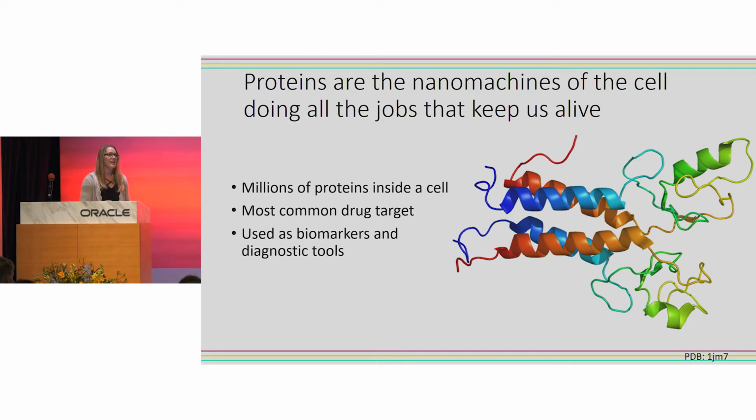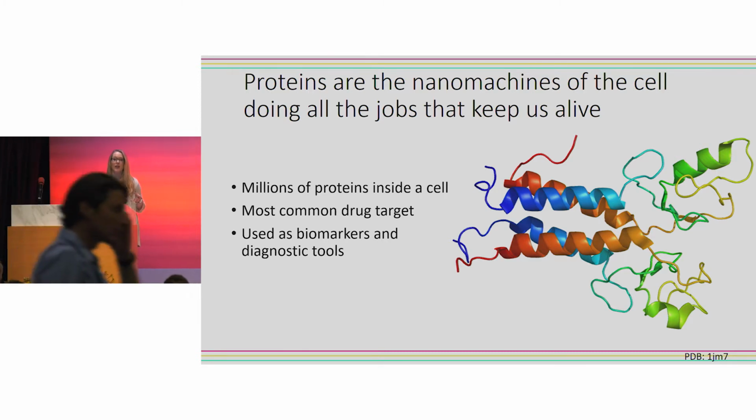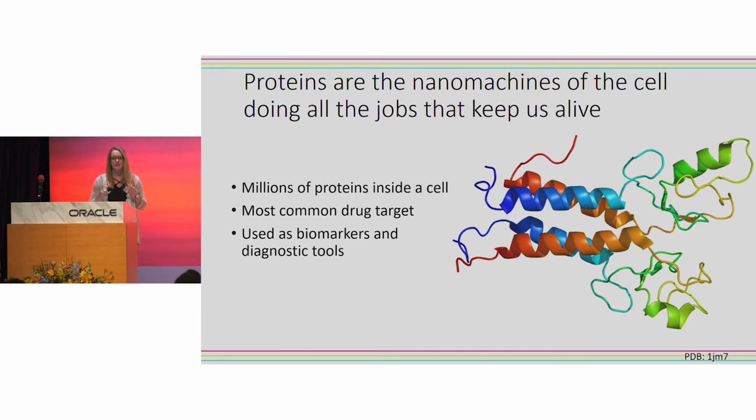Because even though your DNA can kind of tell you if you have a probability of getting a disease, it can't really tell you if you have it or not. And whether your proteins are functioning correctly is a concrete way to say whether they are or aren't.